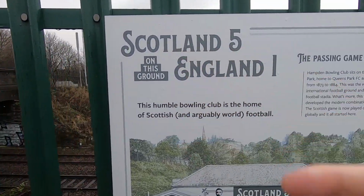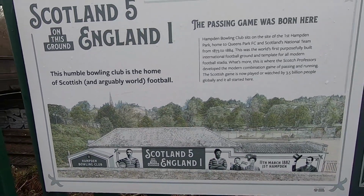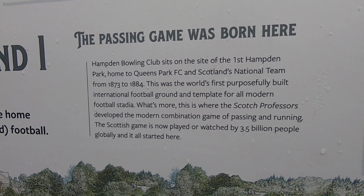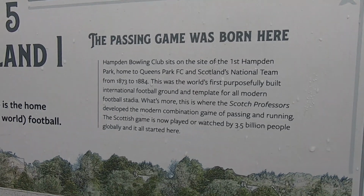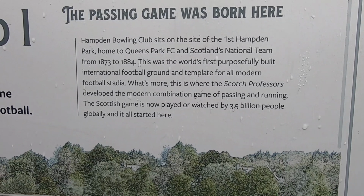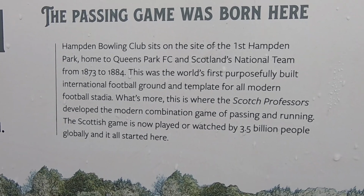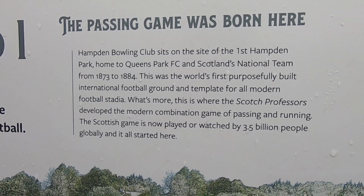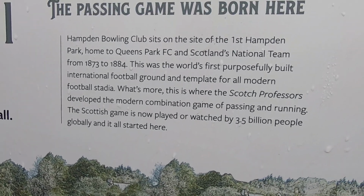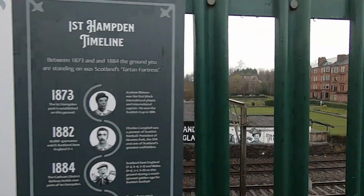So, Scotland 5, England 1 on this ground. The humble bowling club is home of Scottish and arguably world football. The passing game was born here. Hampden Bowling Club sits on the site of the first Hampden Park, home to Queen's Park and Scotland's national team from 1873 to 1884. This was the world's first purposefully built international football ground and template for all modern football stadia. What's more, this is where the Scotch professors developed the modern combination game of passing and running. The Scottish game is now played or watched by 3.5 billion people globally, and it all started here.